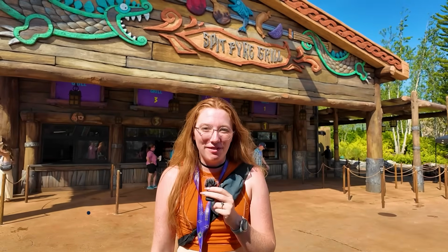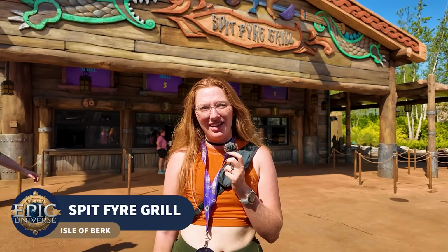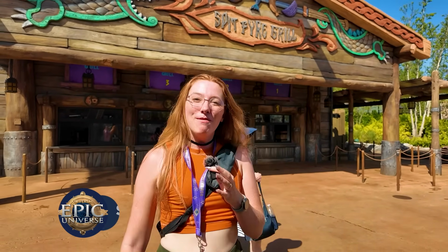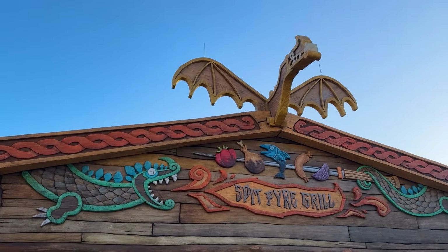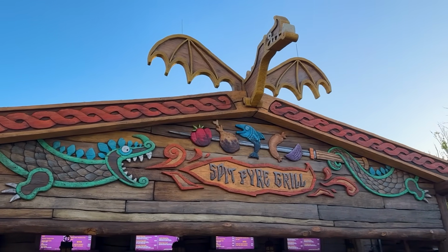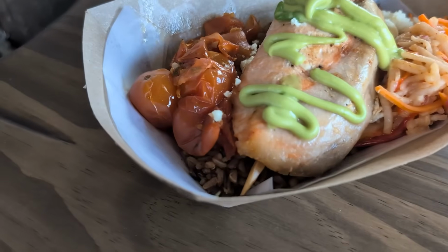This here is Spitfire Grill. I was gonna say it's my favorite in Isle of Burke, but it's not. There are others that I also like. I like them all here. Spitfire Grill is a place where you're going to find bowls built on ancient grains with lots of fresh veggies, pickled onions, and things like that. And then there's different protein options. My personal favorite that I have had is the salmon bowl, but there are lots of different bowl options here.